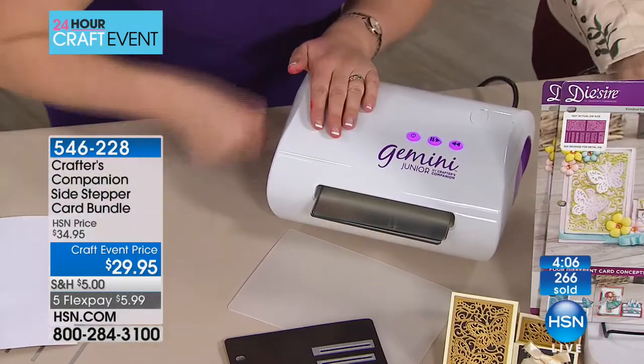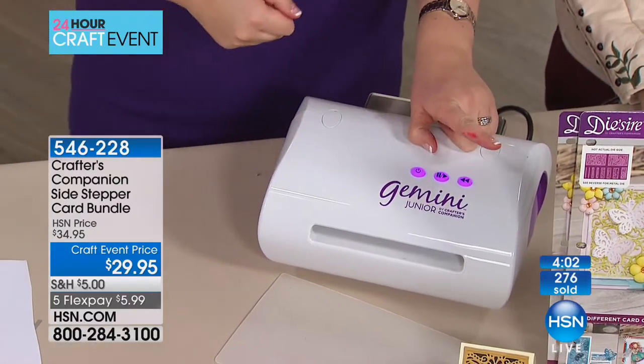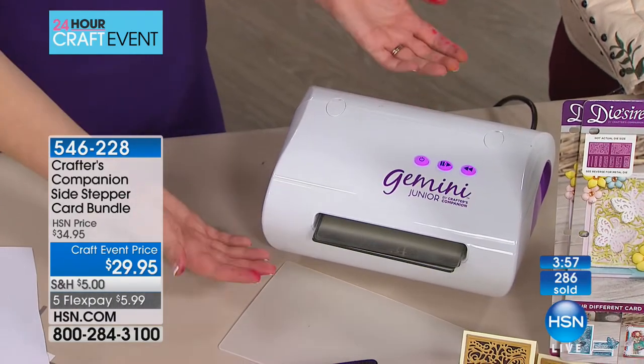Add the metal plate, Gemini Junior. You would be sat hand cranking this now if you had any other machine. I can pause it, I can reverse it. Everything is literally at the touch of a button, at the click of my fingertips.